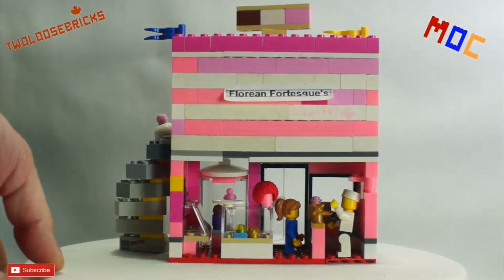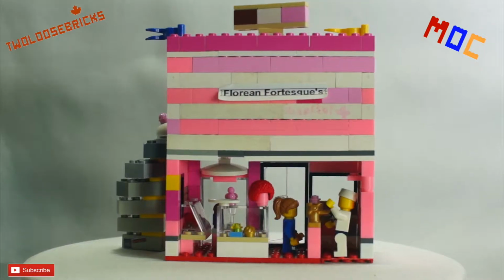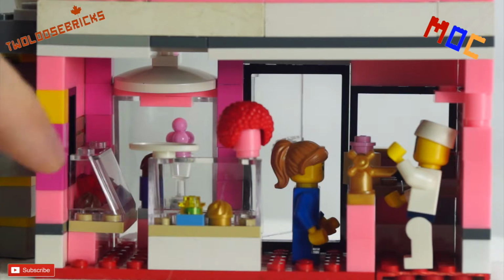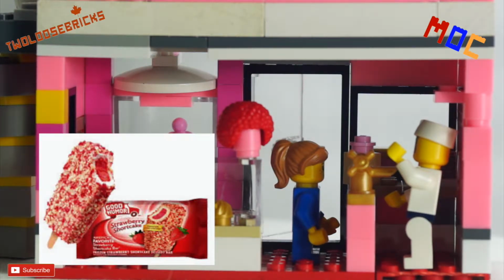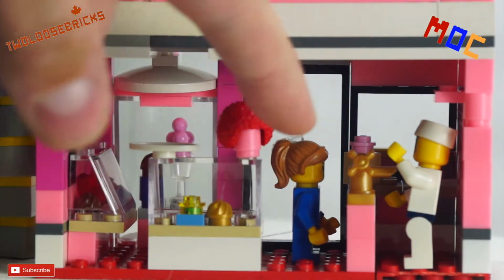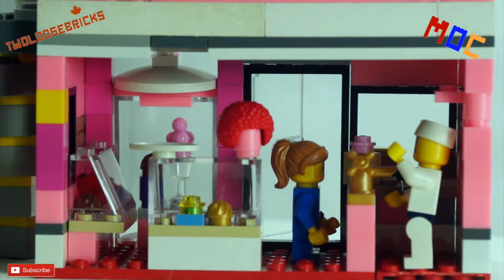Now we'll just go to the back and you can see the detail in the back. So let's just zoom in closer to the lower floor. Okay, so we got our freezer sections with all kinds of delicious ice creamy treats in here, serving table, and looks like a raspberry style ice cream thing on the top there. I remember having some kind of strawberry thing as a child, so that kind of brings back memories for me. We have the soda fountain here that the clerk is dispensing some soda to the young lady over here, and he's got an ice cream already made for her on the counter.